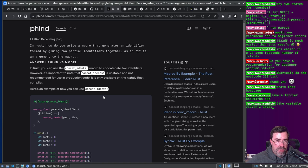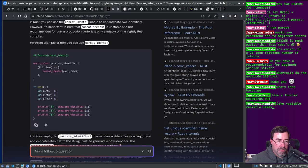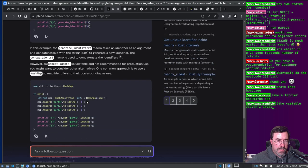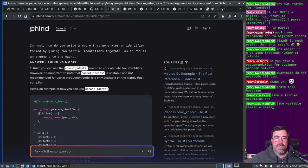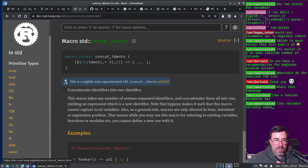You can use the concat_idents macro to concatenate two identifiers. However, it's important to note that concat_idents is unstable and not recommended in production code. It's only available on nightly. Okay. What's this doing? I think this is sort of not really understanding what I want. But maybe I can look up concat_idents. It takes comma-separated identifiers and concatenates them into one, yielding an expression, which is a new identifier. Okay. It's too bad that it's nightly only, though.